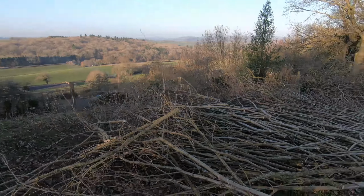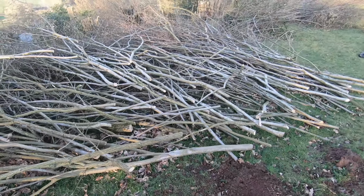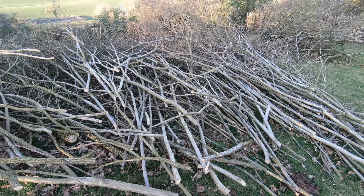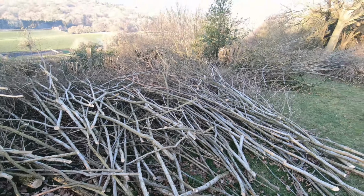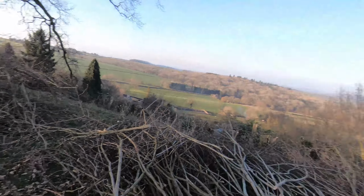And as a result of our efforts, we've got a nice load of firewood that we can chomp up for kindling and logs and stuff for the Rayburn and the wood stoves in the house. We've got mountains of it, to be honest, all the way up there as well. And so we should be okay for firewood this year anyway.